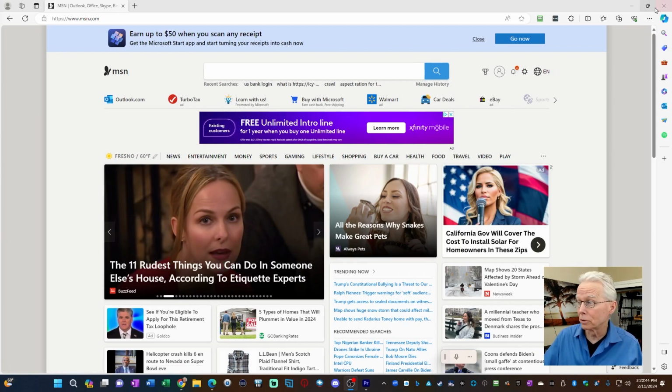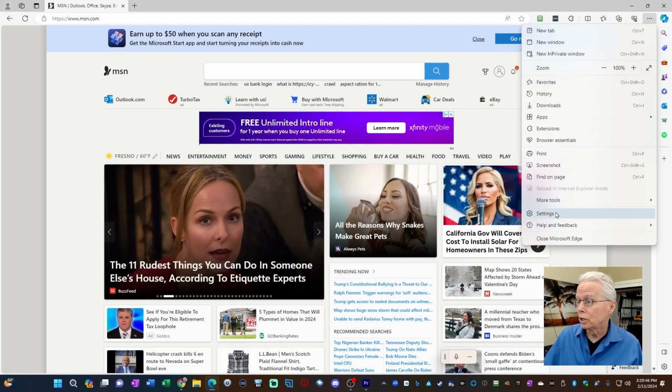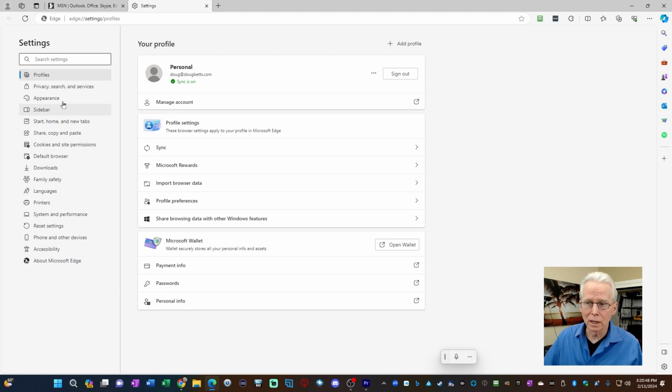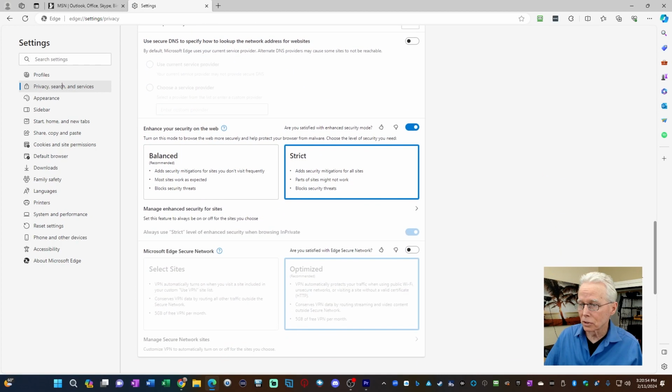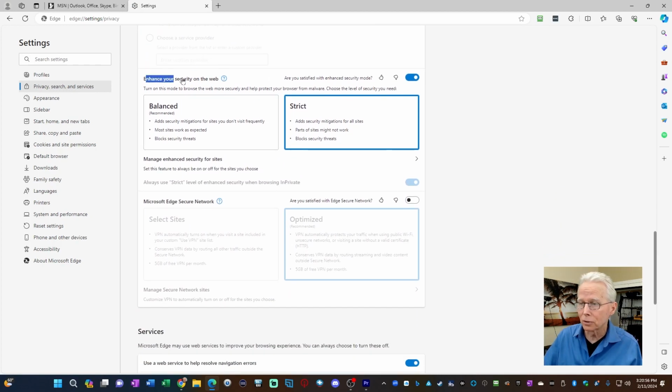security in your browsers. So here in Microsoft Edge, you go to the three-dot menu, then to Settings. On the left-hand side, go to Privacy and Search Services. Scroll way down to the section that deals with Enhance your security on the web. Turn the slider switch on, select Strict.